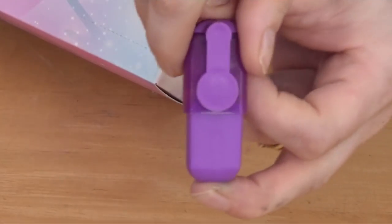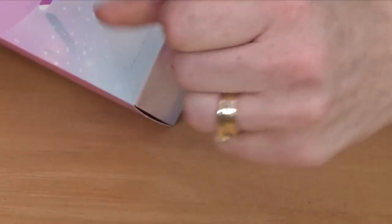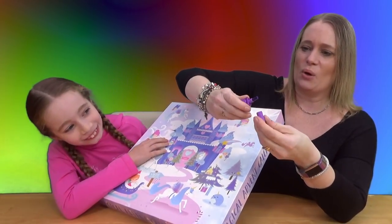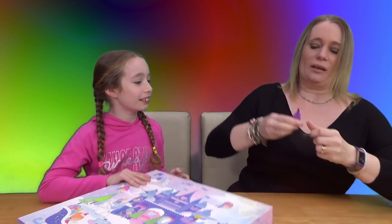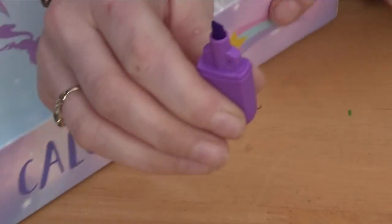Quite a nice little highlighter. Look at that, it's a little purple one. Tough cardboard, this. Oh, I don't think that was meant to happen. That's the bottom. That's not good. See if I can get the top. I don't think I can get the top off. There we go. So it's a really nice purple highlighter.